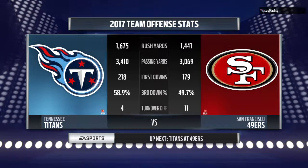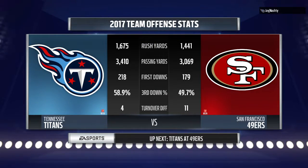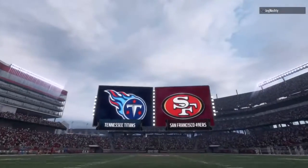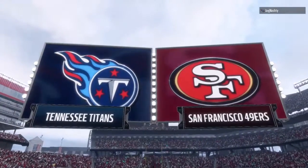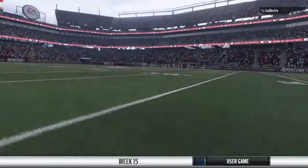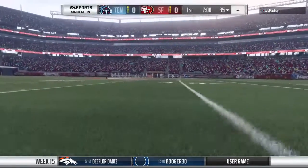Hello, everyone. I'm Larry Ridley, and this is the NFL on EA Sports. Today's game will feature a team that loves getting it done through the air. The Niners are top 10 in passing TDs, and they'll go against the Titans, who are very aware of what they'll be dealing with. Thank you, Larry.